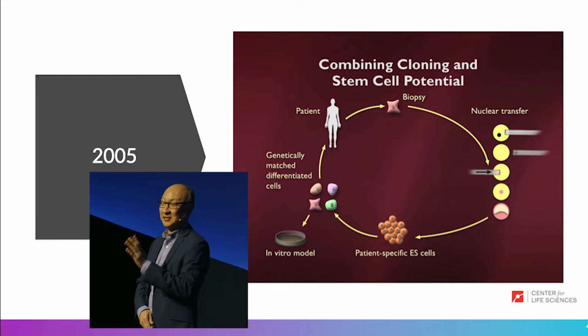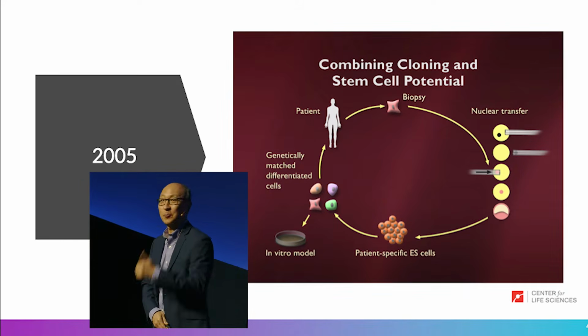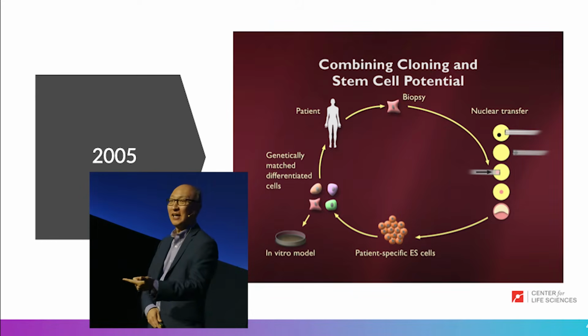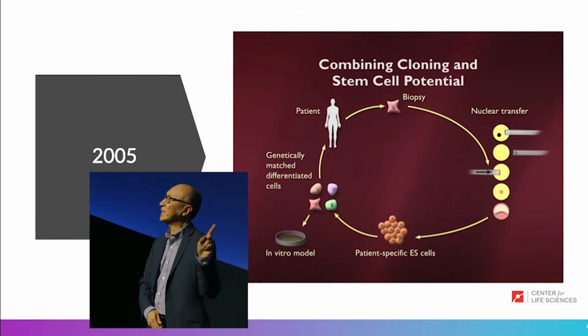Now, this was, as you can imagine, very controversial because where are you going to get all those eggs? How many eggs would you need for this kind of work? Are you going to pay the women like they normally get paid from fertility clinics? Isn't this the same technique they use to clone Dolly the sheep? Can you make human cloned babies this way? Lots of controversy, and the field sort of stalled out at this point.